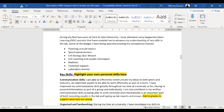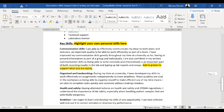And then under key skills, remember to talk about your personal skills. So the bit above is all about technical skills. This is what I can do in the lab. These are competencies that I already have. Don't forget to talk about those transferable skills: communication, being organised, being hardworking, being able to manage different deadlines. That's a really good thing to be able to say.